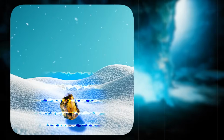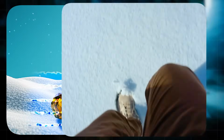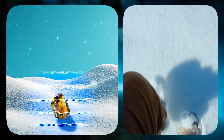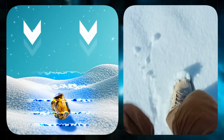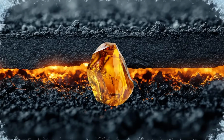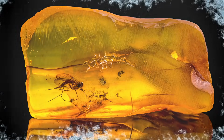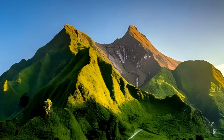At first, fresh snow is soft and shifts easily in the wind, full of air. But as more snow piles on top, it compresses, squeezing out the air pockets and hardening into dense ice. This freezing pressure locks everything inside. It traps ancient plants, animals, and even entire landscapes.